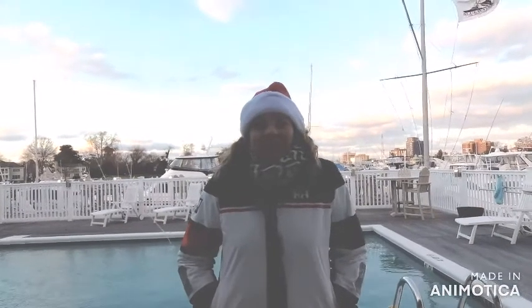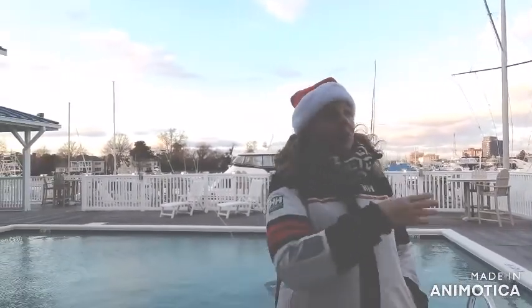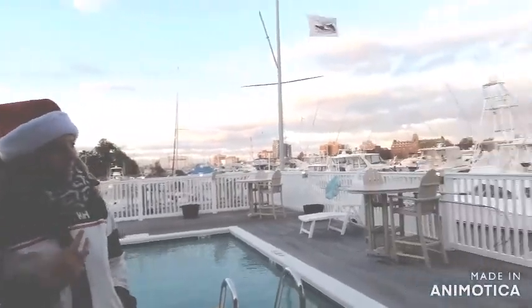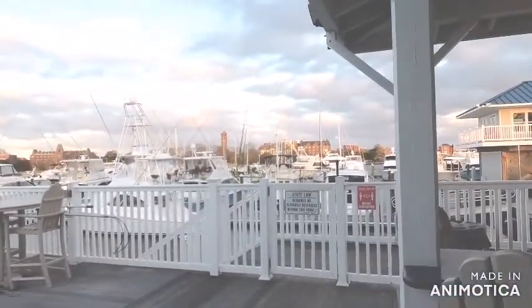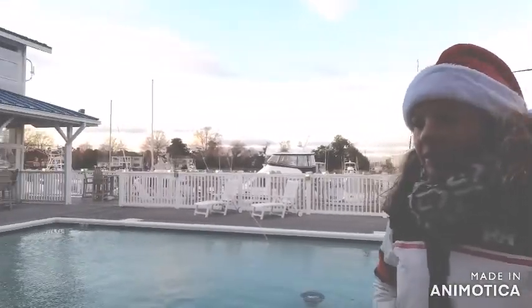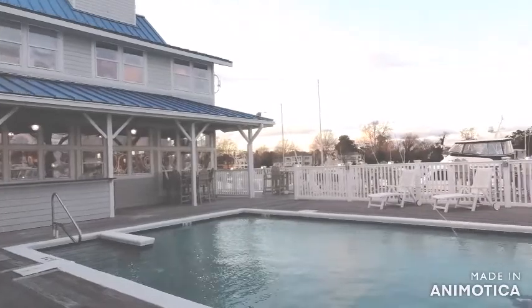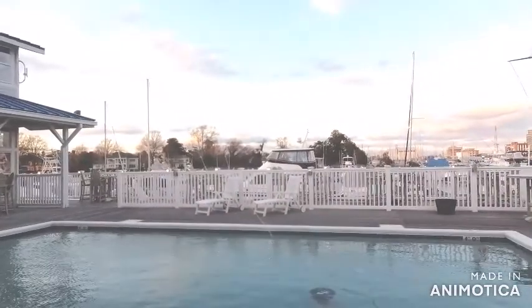So we are going to show our friends and family what a marina looks like, because most people have no idea. This is quite a nice one, actually. It's only our second ever. So obviously they're more popular in summer because most people are not crazy like us. So, there is a pool. Swimming pool. I do believe it's electrified. I don't know.